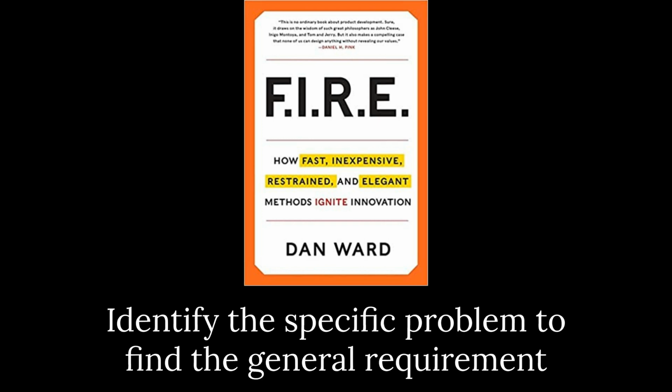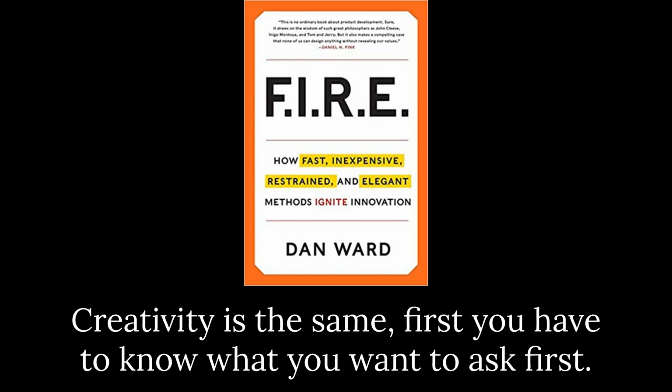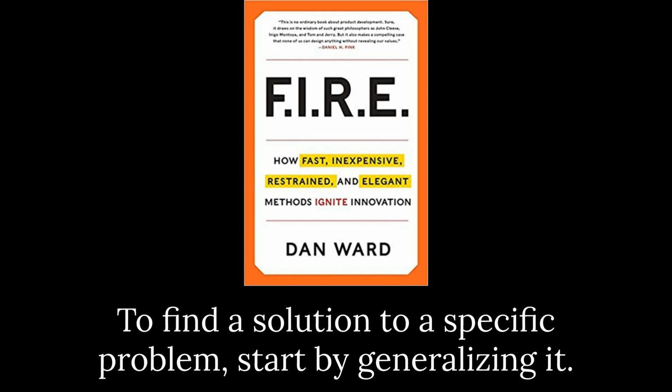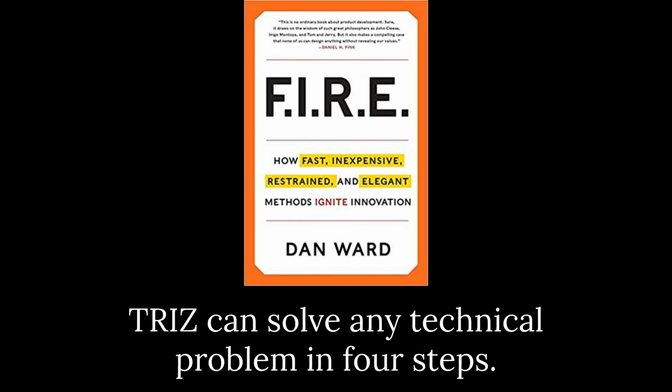Identify the specific problem to find the general requirement. Just type a question into Google. It will show you loads of answers. Creativity is the same. First, you have to know what you want to ask. To find a solution to a specific problem, start by generalizing it. The Russian TRIZ creative problem-solving method can help you in this. TRIZ can solve any technical problem in 4 steps.